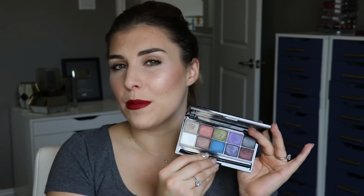But the last palette is from the brand MUA Professional. This is their metallic eyeshadow palette, although it's really more metallic but very rich in jewel tones, which I am always a sucker for. But again, this came out ages ago.